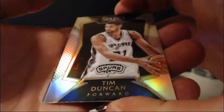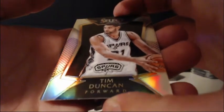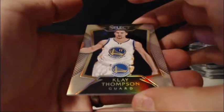Refractor Timmy D for the San Antonio Spurs. That is Pascal. Pistol Pete Maravich makes an appearance. Refractor Klay Thompson, Golden State Warriors, Nelson R. Refractor Gerald Green of the Phoenix Suns, Leah L.